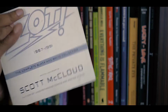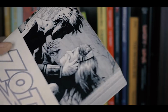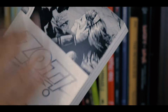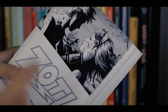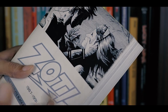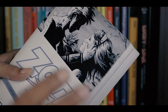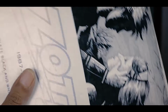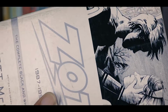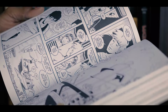Zot is a superhero series by Scott McCloud, the author of Understanding Comics, among other books, and I really, really love this series. This is the collected black and white series, so that means it's missing the first 10 issues which were originally published in color, but the series sort of rebooted or had a new start from issue 11 onwards, which switched to black and white, and all of those issues are collected in this book. Very highly recommended, a great series, showing you in practice a lot of what he explains in his more theoretical works.